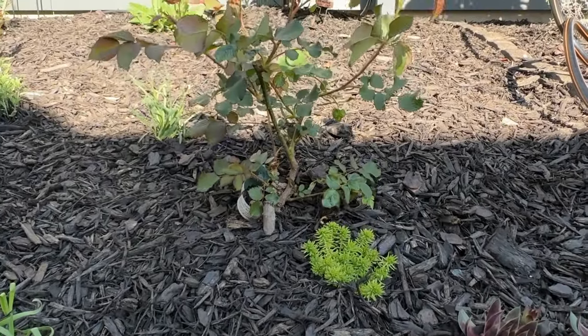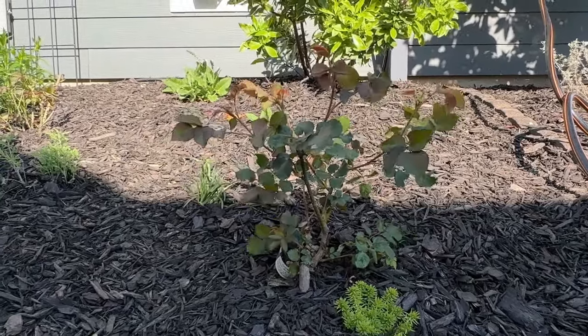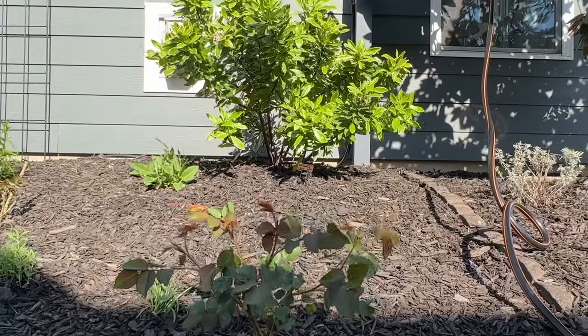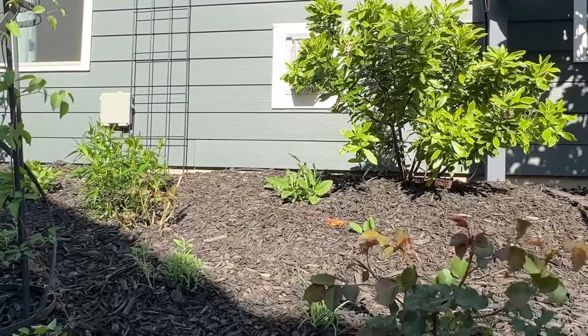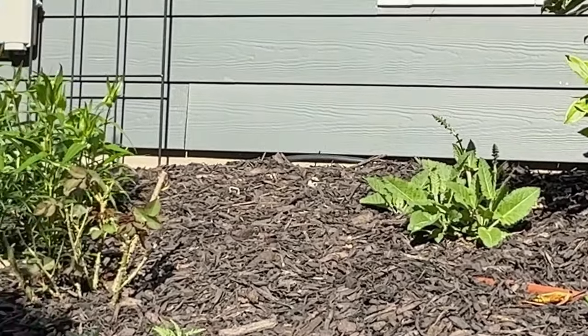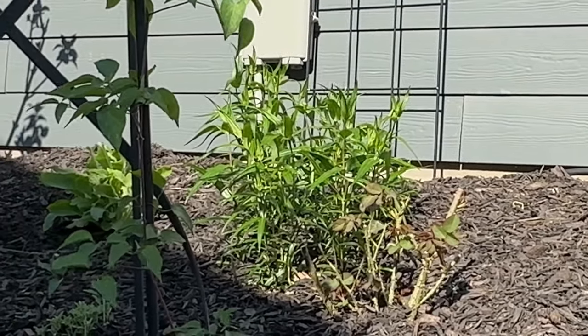And then the David Austin rose, the Munstead Wood. It's a real deep, deep red one. It's the reddest of the red. And then that is my winter Daphne up there. And then I have some salvia right there that I replanted last year. And then I have some creeping tall phlox right there.